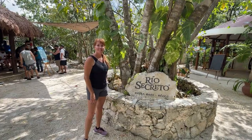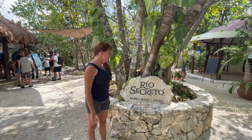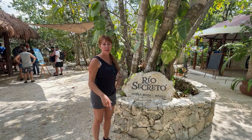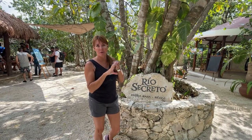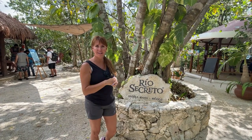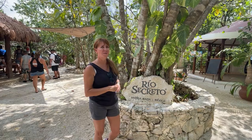All right, babe, so what are we doing today? We are going outside my comfort zone, is what we're doing. So we are here at Rio Secreto. This is outside Playa del Carmen, and we are going to be swimming through a cave, and we are going to be doing some biking, and we're going to be doing some rappelling down a wall or a cliff or something. So definitely outside my comfort zone. Anything else? Yeah. Seeing some spiders maybe or something?